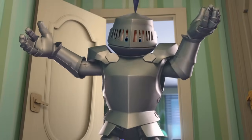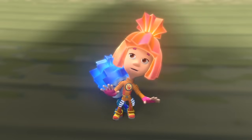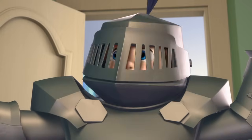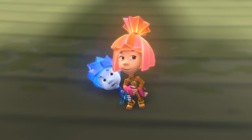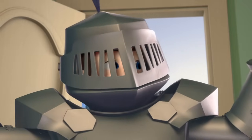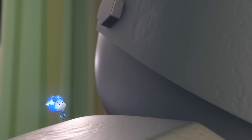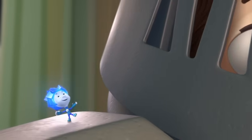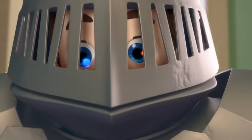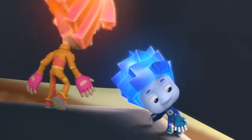Hey, did you turn into statues? Thomas? Is that you in there? Who else? Lift up this visor, I can barely breathe. And why should we do it? Because I can't. Don't you see? My arms got stuck. We see. You look funny. Funny to you, but now I'm stuck and I can't get out of here. Come on, help me out, please.